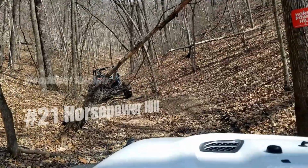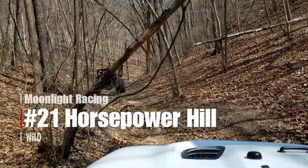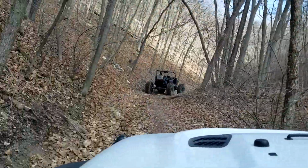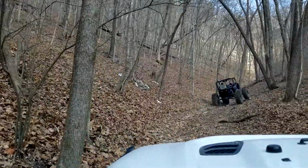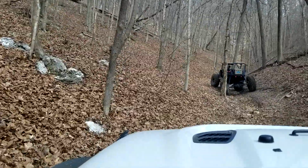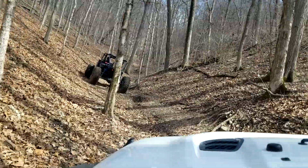Finally, we have Horsepower Hill. When you get to the end of the trail and you see the hill, you basically have three different options. The far left one is actually Horsepower Hill, and the other two, I'm assuming, are bypasses. I think it was when I first got my new 35-inch tires, and I wasn't on a lift at that point. I did try the bypass that's closer to Horsepower Hill. I have a video on that, but it didn't go well. Essentially didn't make it up.